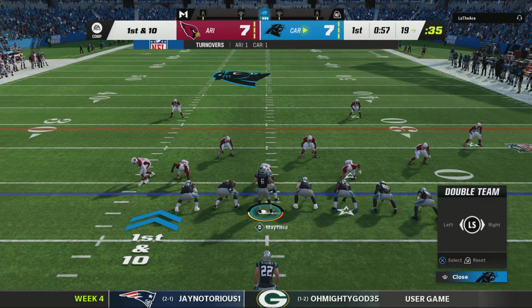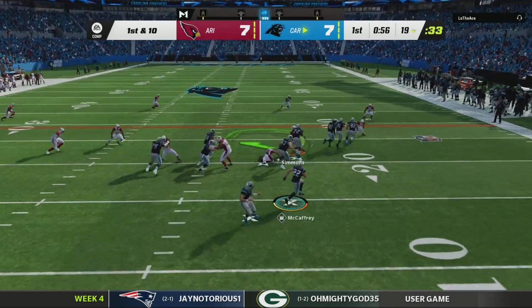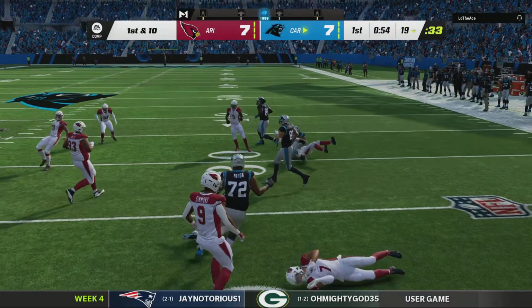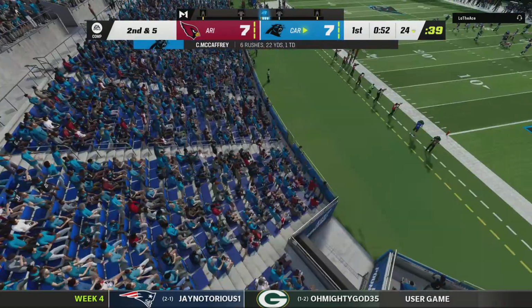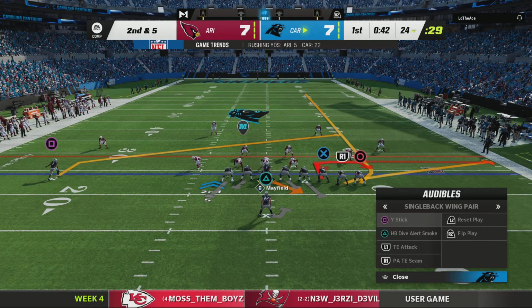1st and 10, and they've got 3 tight ends out there. A jumbo package look. They start on the ground with McCaffrey. Stopped at the 24-yard line after a gain of 5. After the pickup of 5, here's 2nd and 5.